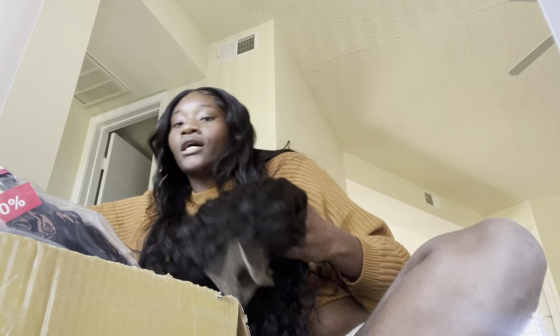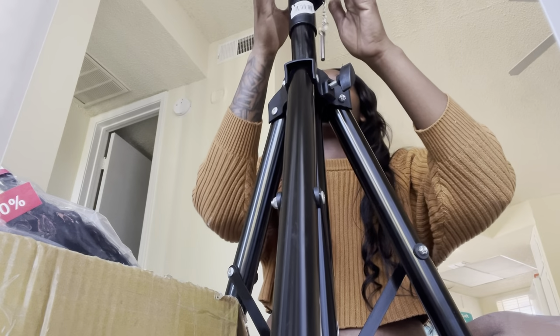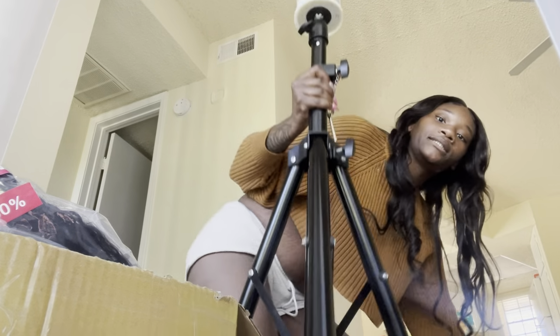So the 24 looks like this. I'm gonna put it on my mannequin doll. Let me see if I can raise this down a little bit. Right here. Can y'all see it? No, y'all can't see it. Okay, let's try to do it like this.